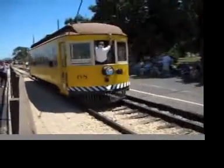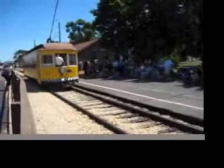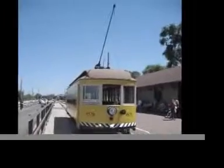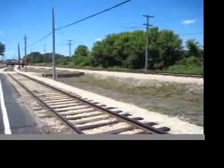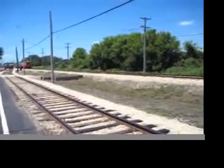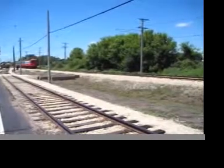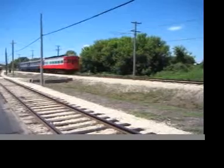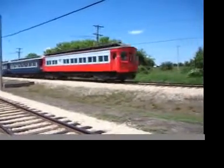One of the first lightweight interurban cars that were built, by a different builder, different car builders, and yet they were able to train together in multiple units. And here we go with a speed run on the Chicago Aurora and Elgin 308.